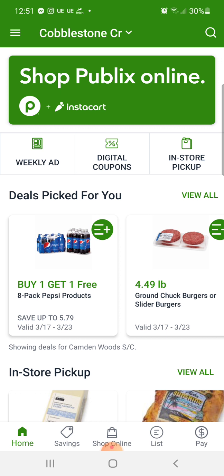So here is how you find where they are at the store you're shopping. If you are in a store and you have the Publix app open, it's going to ask you, you are at the Cobblestone store. Do you want to shop this store? Click yes, because it will give you directions to the items that you're looking for based on the store that you are in the app in. So I'm shopping at the Cobblestone store.